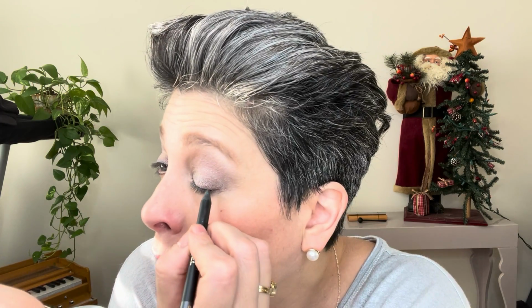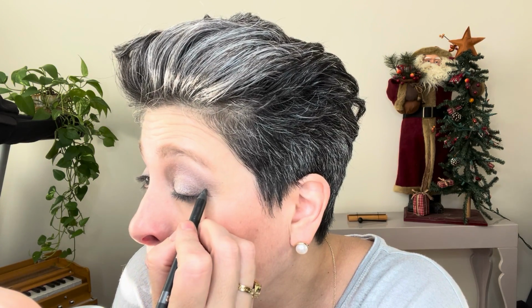Looks beautiful. All right, so there you have that one on that side. Can you see it? And then on the other side, let's try it. You'll see a big difference, of course, because it's much darker, and it helps with giving volume to the eyelashes, the impression that you have more eyelashes. You'll see.